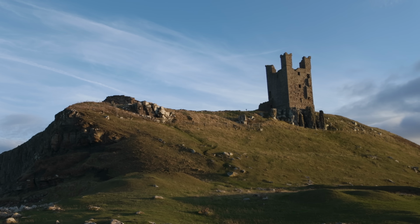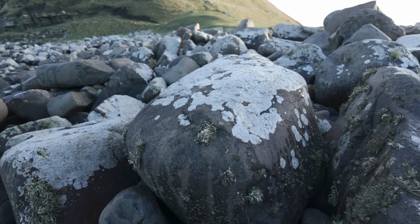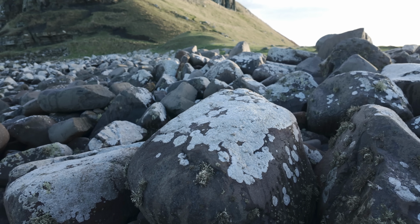The one thing about popular areas like this, I've seen lots of photographs of this castle, is that most of the images that I've seen anyway tend to be from the coastline. There's lots of round boulders, and it's a cool shot, but I'd like to try and get something a little bit different. So I've come up a little bit closer to the main tower that I can see from this side anyway, and found these boulders with this white, I guess it's lichen growing on them.